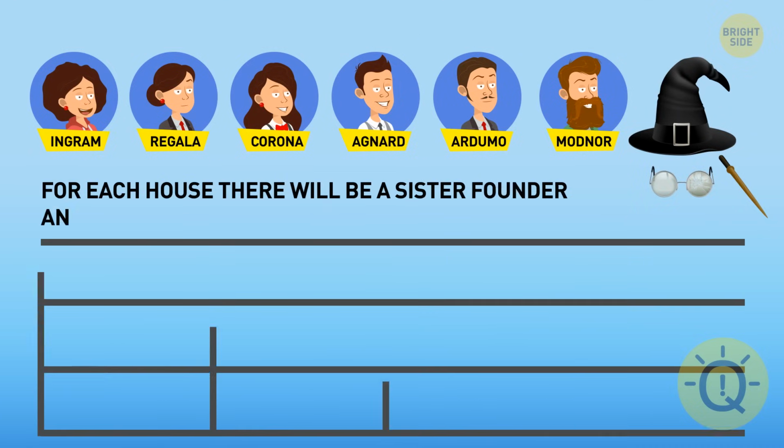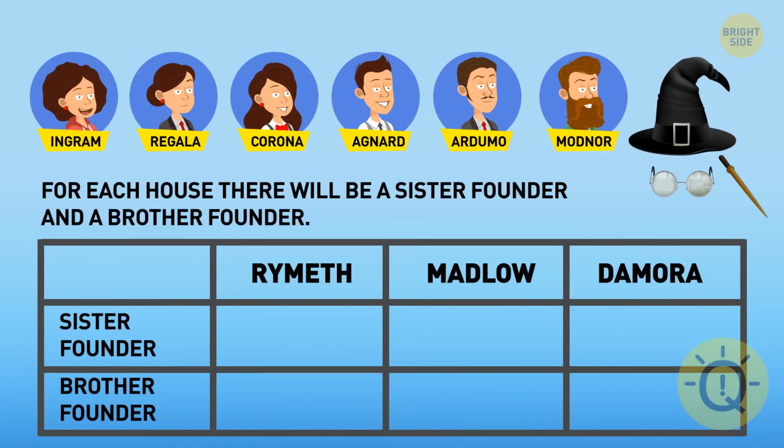Okay, let's look at conditions 2 and 3. Each of them mentions Madlo. Corona and Regala are sisters. This means that no matter which of them founded Madlo, this house already has the sister founder. It means that Madlo had to be founded by Ardumo. In this case, Ingram founded Demora.